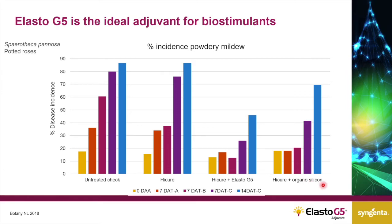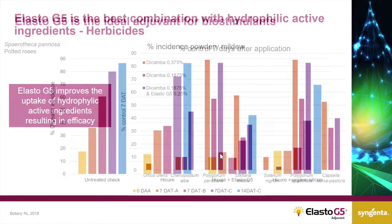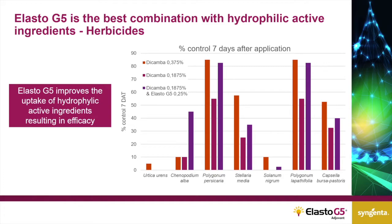Now we also used an organosilicon in this situation, and we saw similar results. Not as good results, but we did see similar results by spreading it on the leaf and getting it there. But by spreading it and sticking it with the Elasto, we saw some very positive results. It's best combined with those hydrophilic active ingredients. Like I said, there's no downside to using it with lipophilics, but we are working on an adjuvant that is going to work with those and improve the efficacy of those more too.